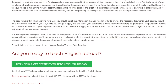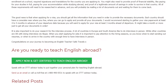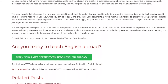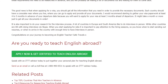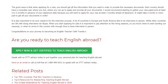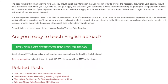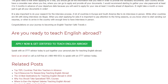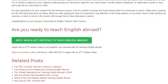It is also important to do your research for the interview process. A lot of countries in Europe and South America like to do interviews in person, while other countries are okay with doing interviews via Skype. When you start applying for jobs, it is important to pay attention to the hiring seasons, so you know when to start sending out resumes, or when to arrive in the country with enough time to have interviews in person. Congratulations on your journey to becoming an English teacher.